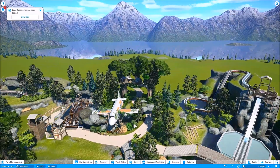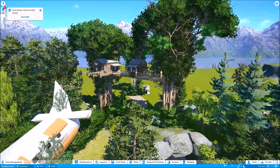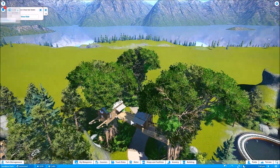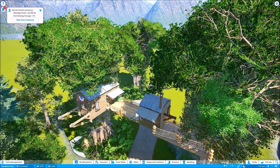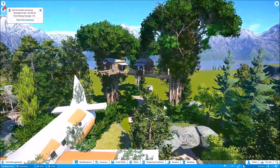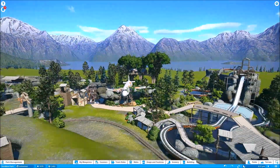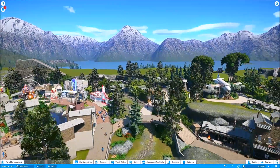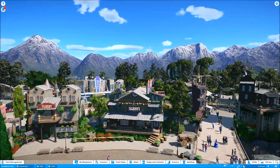And what would even be really cool is if I could somehow hide an elevated path and put some shops up in this. And if I could put a path on this, click off of the railing, and actually have some of the park guests walking up in the trees, I think that would look awesome too. So that may be an idea we try as well.